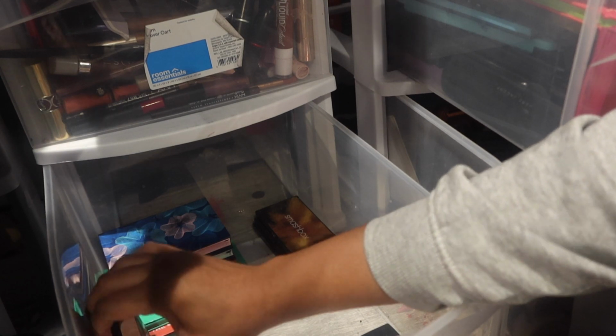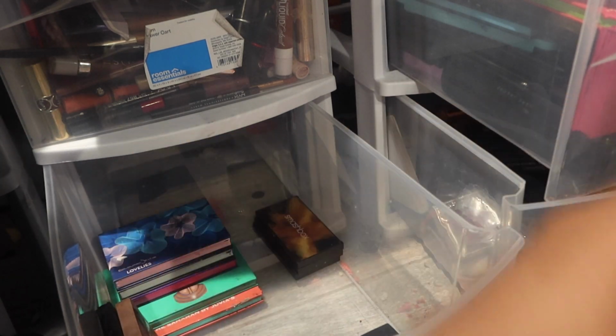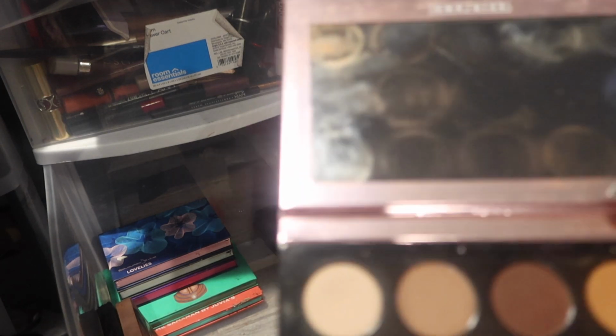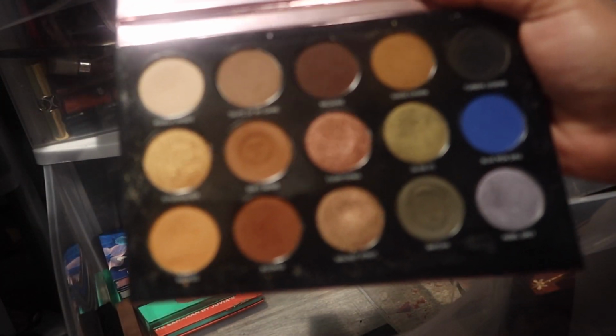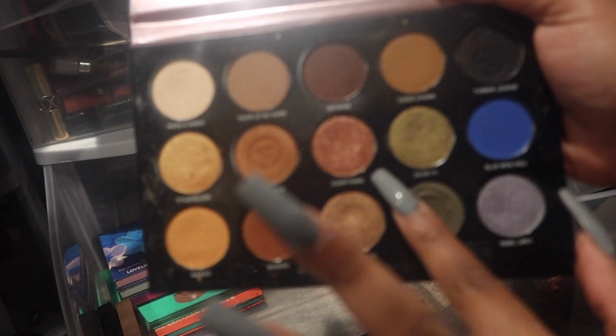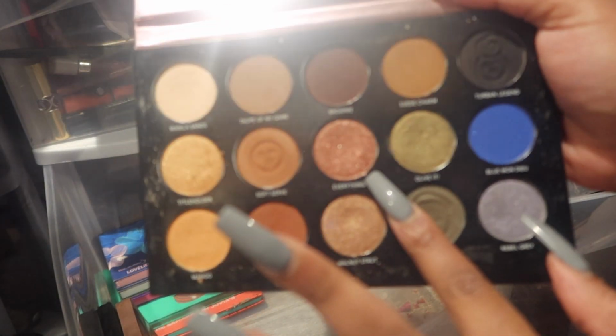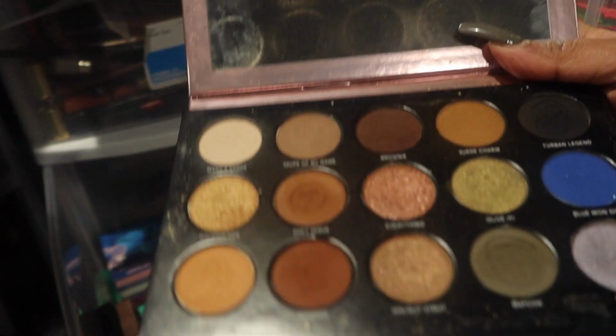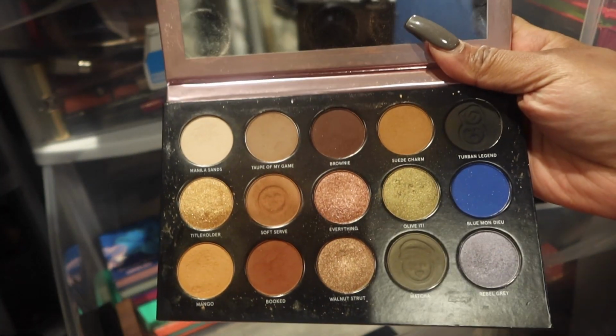And I'm going to put next to my Huda, I have my Patrick Star, which is like one of my favorite palettes. The color right here, everything. Oh my God, such a dream. All of it. This is such a good palette too, y'all. So many looks I'm gonna have coming up as I'm looking at these palettes.